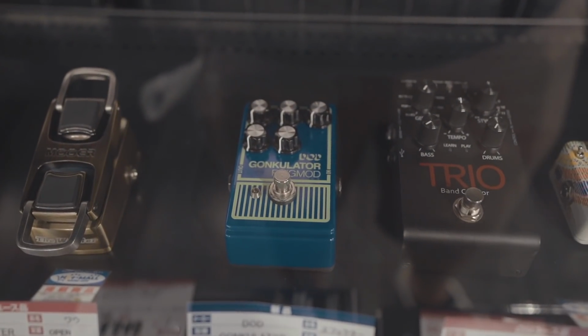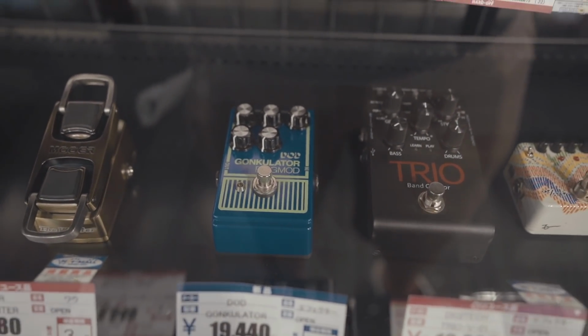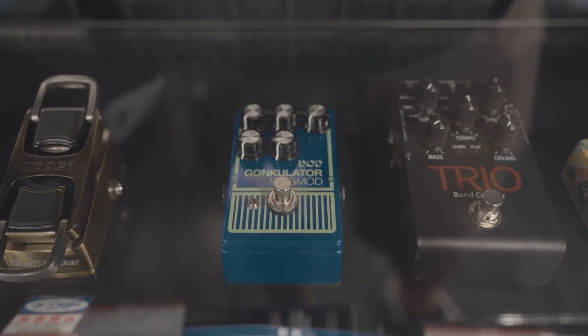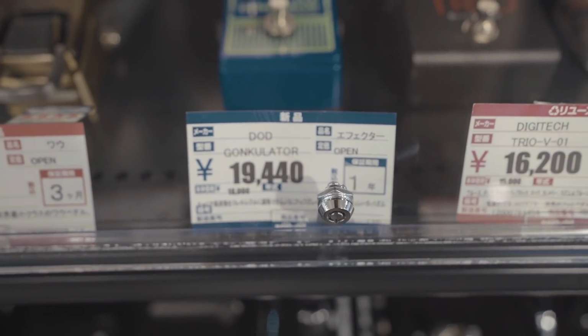So this is a DOD Gonkulator ring modulator pedal. That was used by Mike Einziger on the song Glass, as well as other songs by Incubus, but these things are incredibly sought after these days, which is why it costs nearly 120 quid.